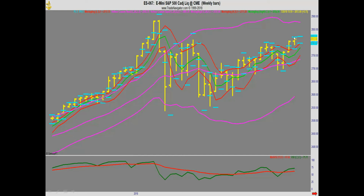If they can get above 28.20, and I wouldn't make that a hard line, I'd give it a few points above that, but if they can get much above 28.20, they'd certainly look like they're going up to challenge the highs for the year as well as the upper Keltner channel here, which are both above 28.80. So that would be the next logical target if they can get going to the upside, and they don't have a lot further to go to do that.